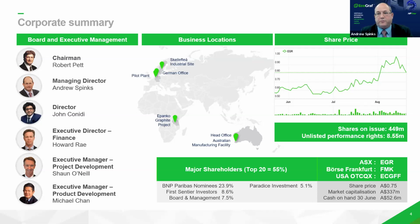We've been very strongly supported by First Sentier, our largest shareholder. They've been a very strong supporter, and we've had really strong support from other long funds, which includes Allianz Global Partners and Paradice Investment. We've been expanding our team here in Perth in expectation of developing our first downstream manufacturing facility here in Perth, Western Australia, with the appointment of Sean O'Neill and Michael Chan.